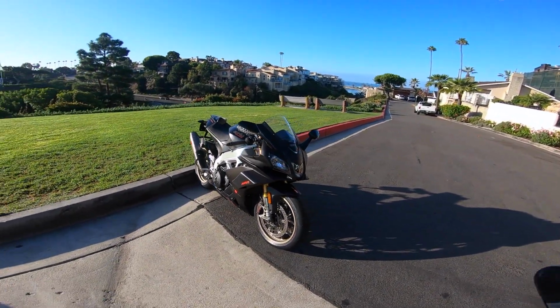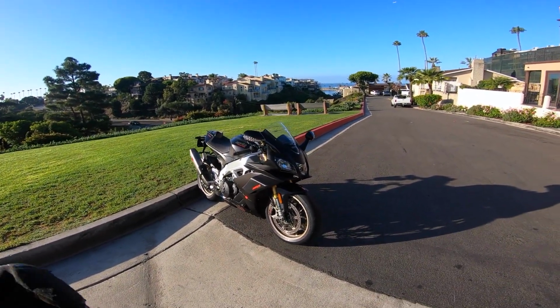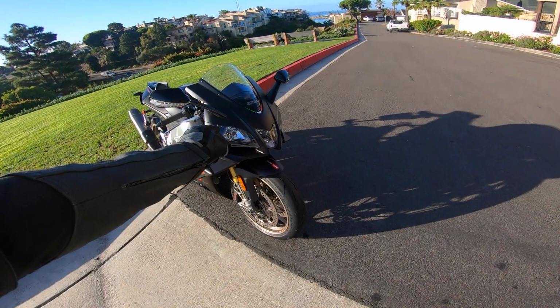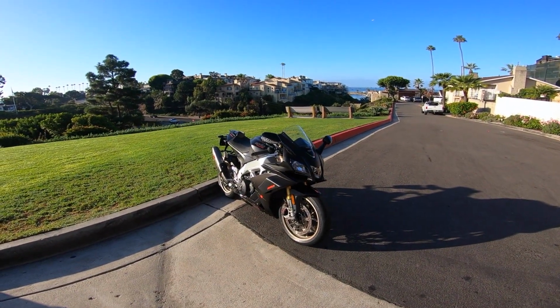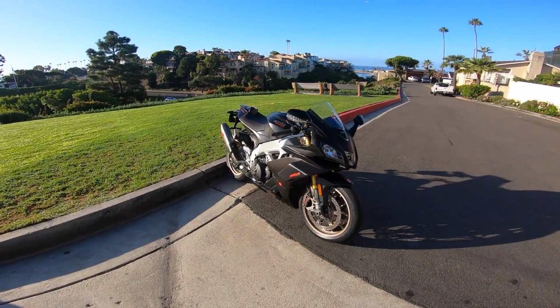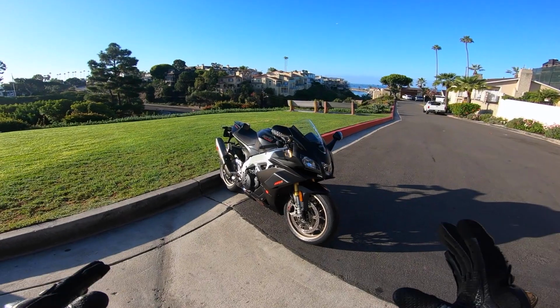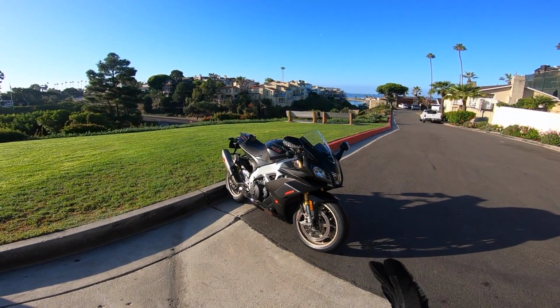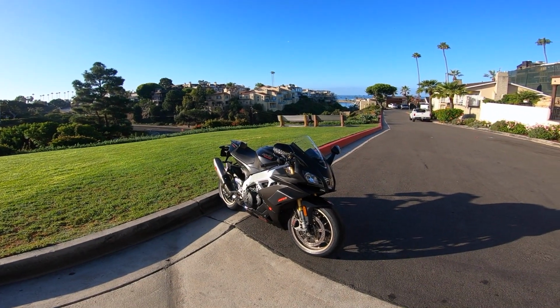The only bugaboo I have in the styling department, or more of a function department realistically, is there's no LED headlights. You see that? Those are halogen bulb lights. For a $24,500 top of the line superbike, this thing should have LED headlights. But besides that gripe, it's a very pretty and aesthetically pleasing motorcycle. Let's hop on it and see what it's like to ride.